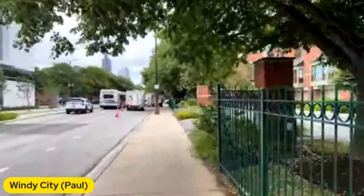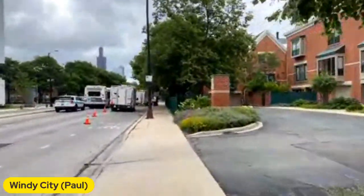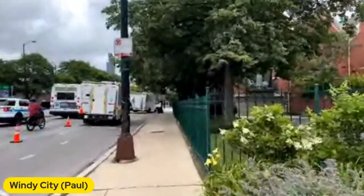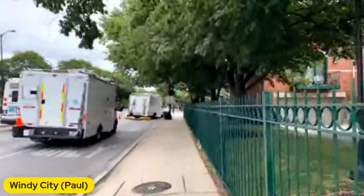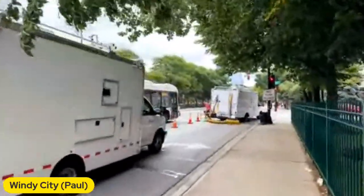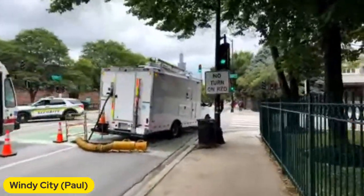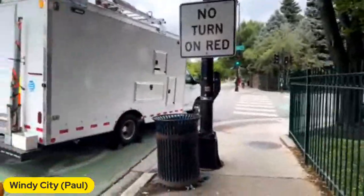Now what I'm going to do is walk in one block to, I think it's still Flournoy here. And we're going to go past a beautiful park here that separates this Harrison from Taylor Street, which would be the street to the south. Got an elementary school on the north side of the street here.